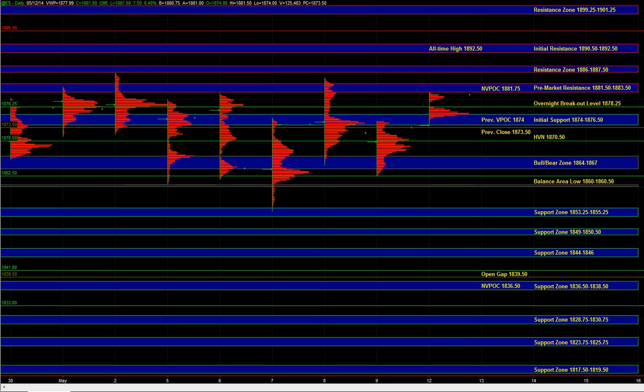From this point on, it looks like ES is setting up for a test of the all-time high. The Dow index made a new high last week, and YM, the mini Dow futures contract, pushed to a new high in the overnight session. So right now everything is looking quite bullish.